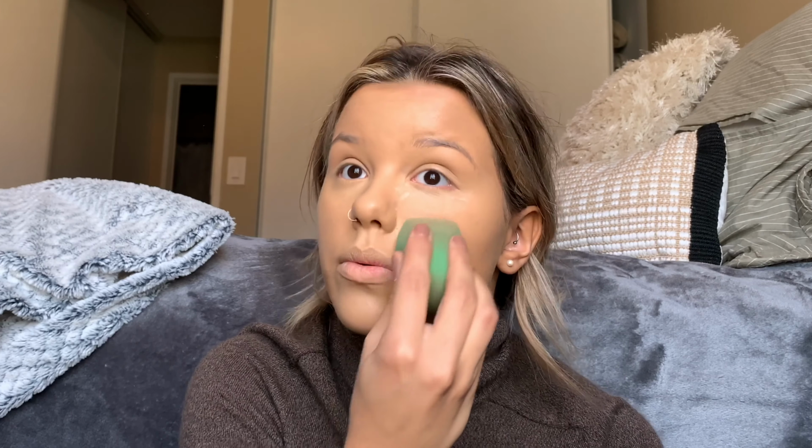And usually I'll just bring it up on my eyelids a little bit just to prime for any eyeshadow that we're going to be putting on. I'm going to take the Wet n Wild translucent powder. I love this stuff, but if you want your skin to look still dewy, just put it under your eyes and in your T-zone area, not on your entire face, because this stuff is really matte.